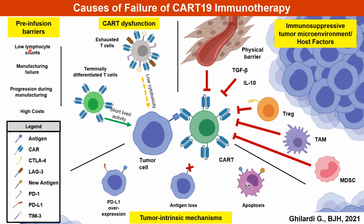For example, patients with low lymphocyte counts might not be able to collect enough T cells for manufacturing. Unfortunately, some patients, even though they can collect the T cells with apheresis, fail manufacturing. And another issue is that while we wait for production of the CAR T cell, which might take between 3 weeks and even 2 months sometimes, some patients might progress and we might not be able to control the disease.